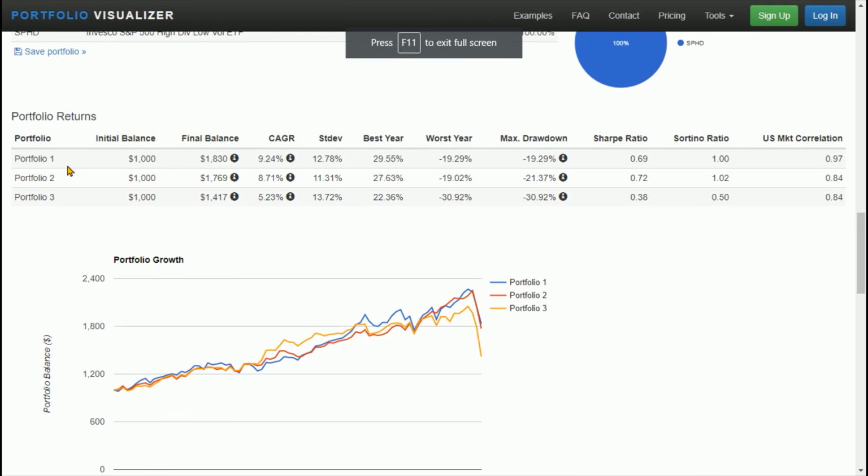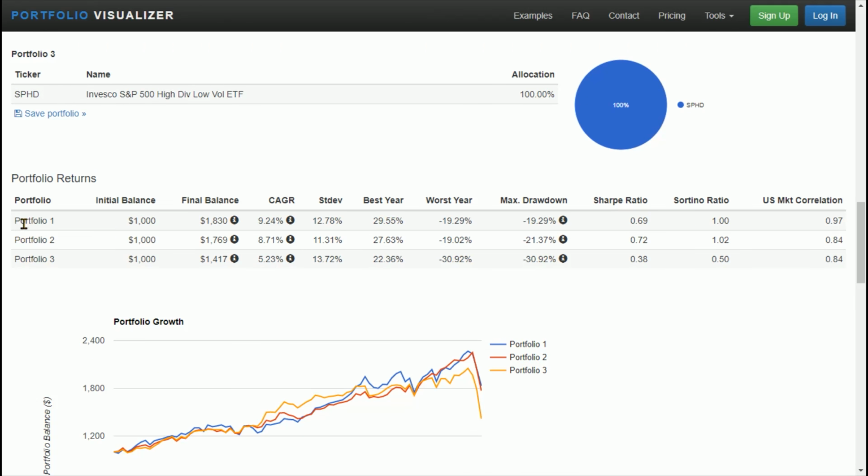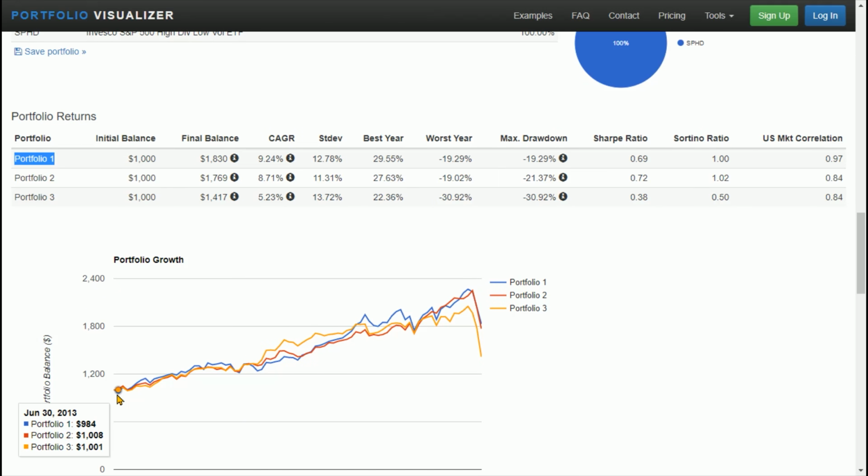And then we get down here into the portfolio returns. The $1,000 in portfolio 1, which is DGRW, returns you $1,830. For the compound annual growth rate, it's since inception, which goes back to 2013. So your annual return on DGRW is 9.24%. Your annual return on SPLV is 8.71%.